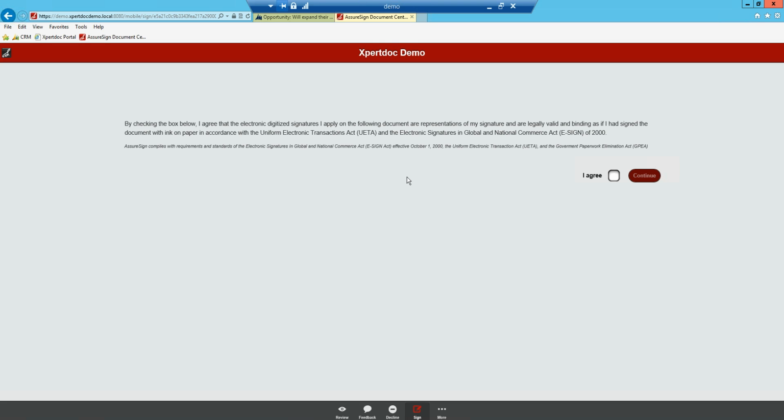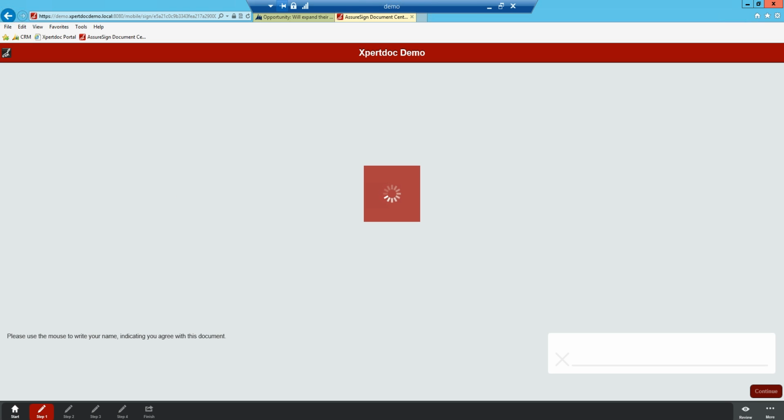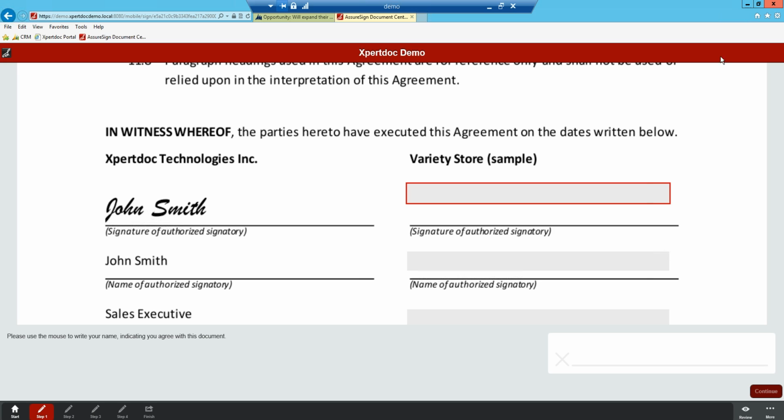So this is a complete compliance solution. You see here that it complies with the UETA Act and the National Commerce Act, also E-SIGN of 2000. And so this is through our partner AssureSign, and it's a completely reliable process. And then let's get started. And you see that every step of the process, you can customize the user experience, provide detailed information, instructions on how to proceed.